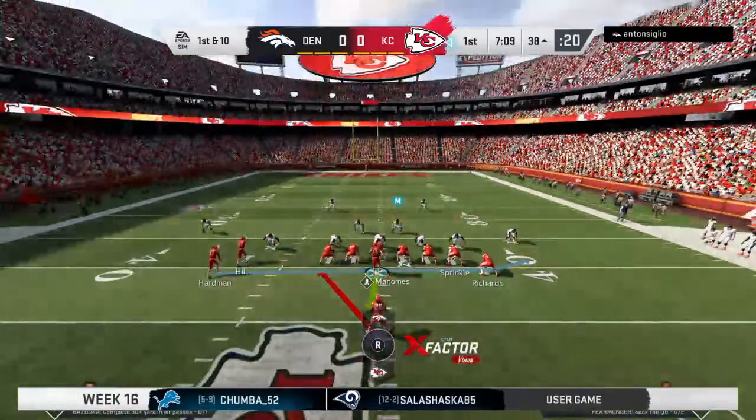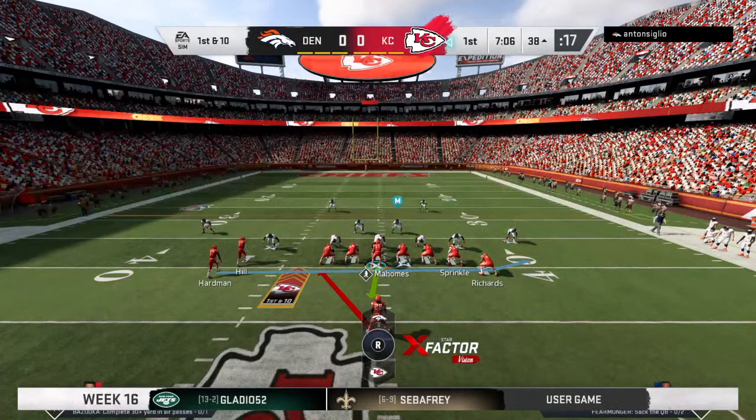So here's a 1st and 10 at the 38. Let's set a tone, fellas. Let's set a tone.